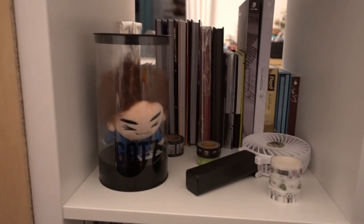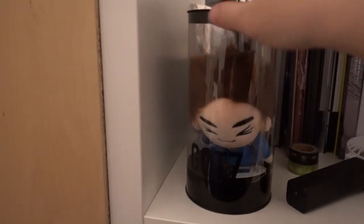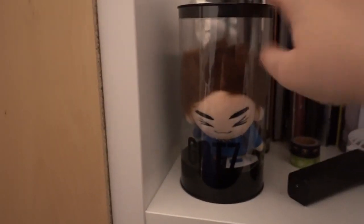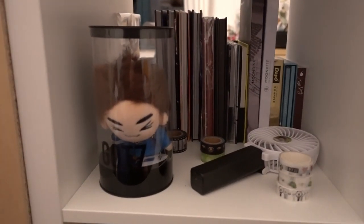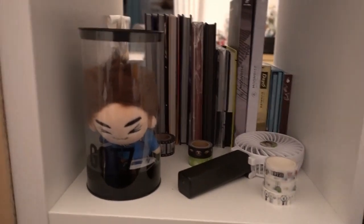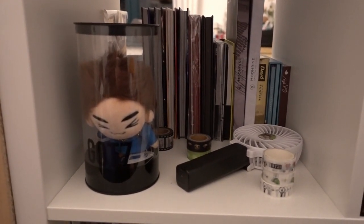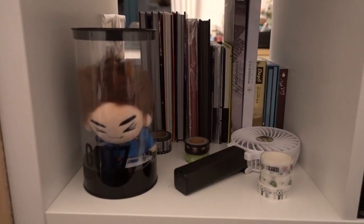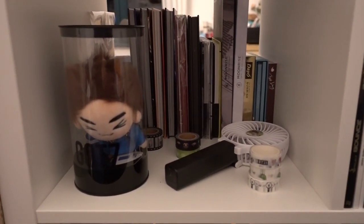Here I have my doll. This is just a doll from Jinyoung here. And here I have my washi tapes and some other stuff. So I just keep it here because he's such a big boy. And they bought these dolls out. I think this is also a Katoon doll. This was after they did that drama where they turned into these.